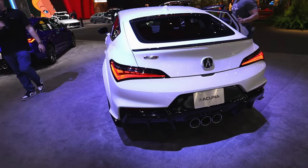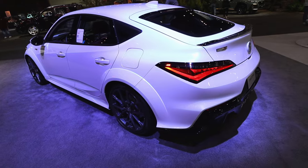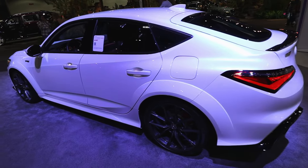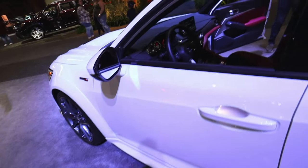Good evening, everybody. The LA Auto Show will be closing in 15 minutes. Please make your way towards the exit, get home safe, and have a great rest of your night. Thank you.